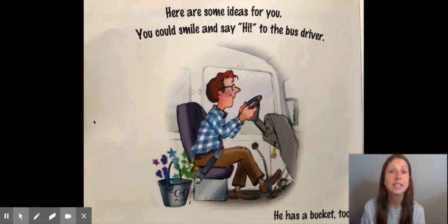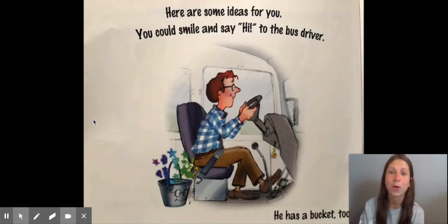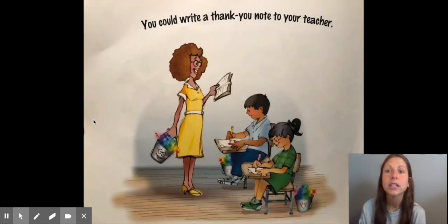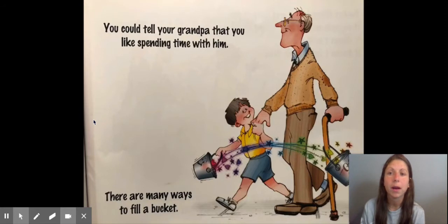Here are some ideas for you. You could smile and say hi to the bus driver. He has a bucket too, and I know a lot of us take buses. You can invite the new kid at school to play with you. Oh, that's such a good bucket filler. You could write a thank you note to your teacher. Oh, that's a great idea. You could tell your grandpa that you like spending time with him. There are many ways to fill a bucket.